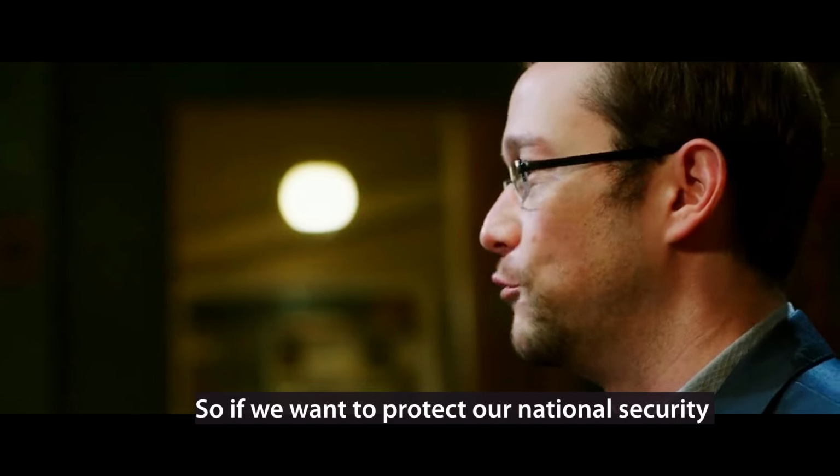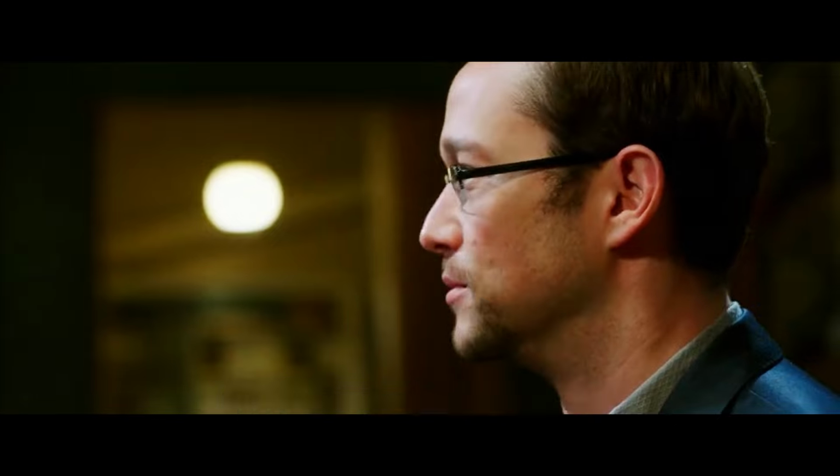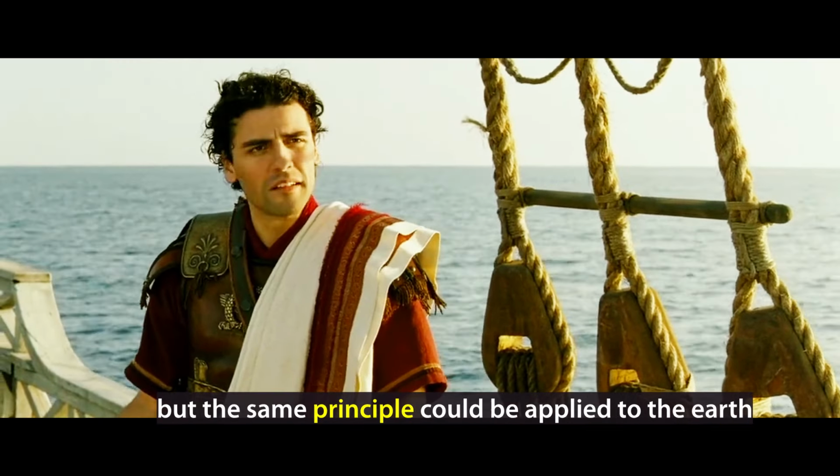So, if we want to protect our national security, we should be protecting that principle. But the same principle could be applied to the earth.